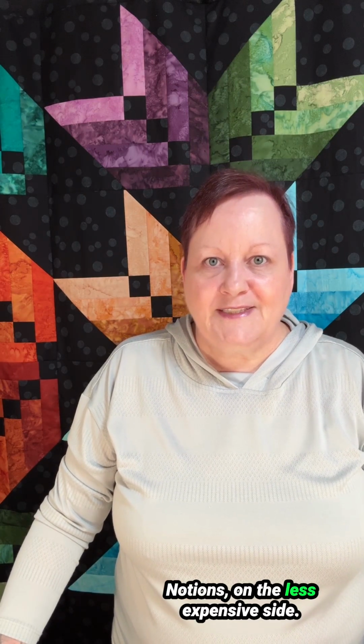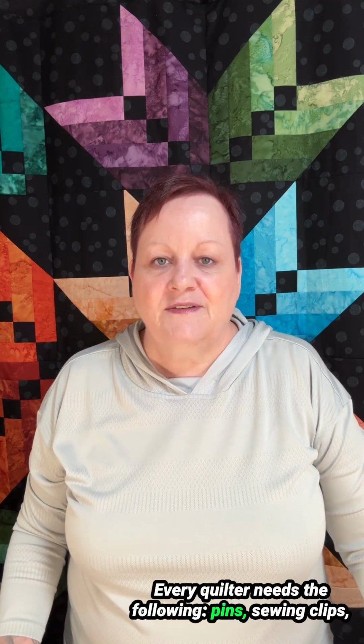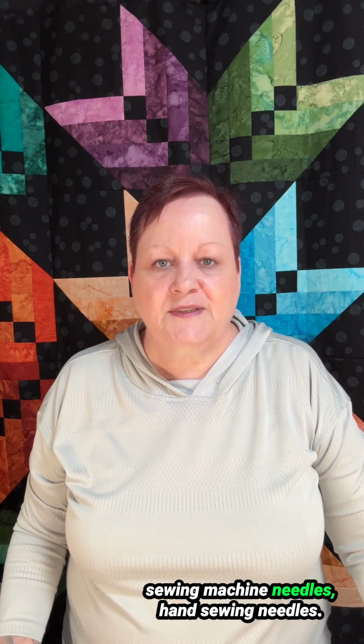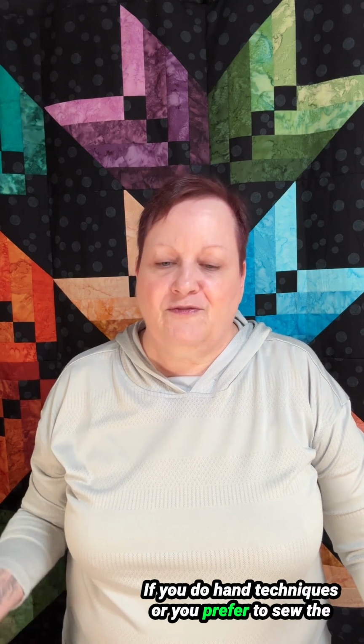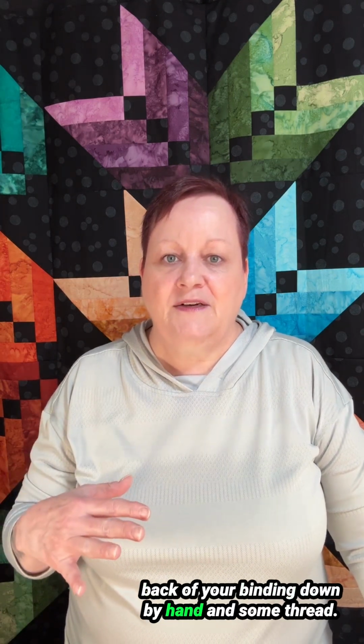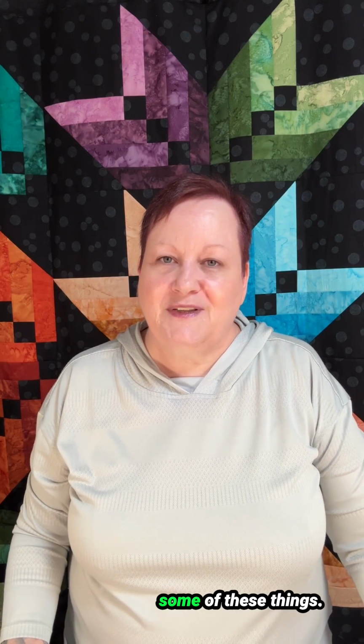Notions on the less expensive side. Every quilter needs the following: pins, sewing clips, sewing machine needles, hand sewing needles, if you do hand techniques or you prefer to sew the back of your binding down by hand, and some thread. Quilters tend to be very selective about some of these things.